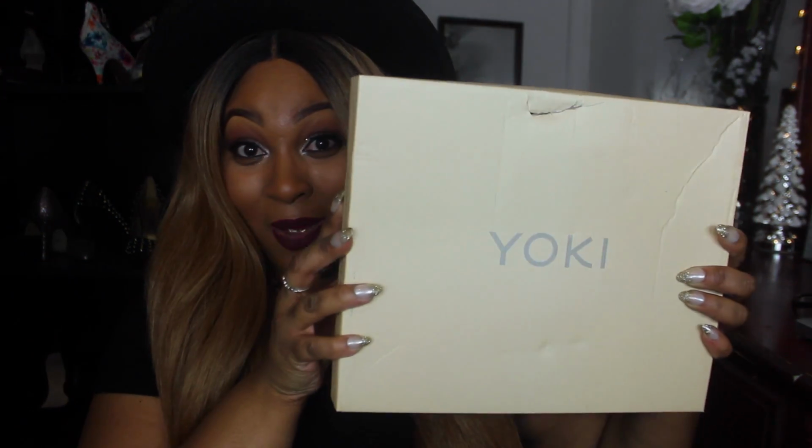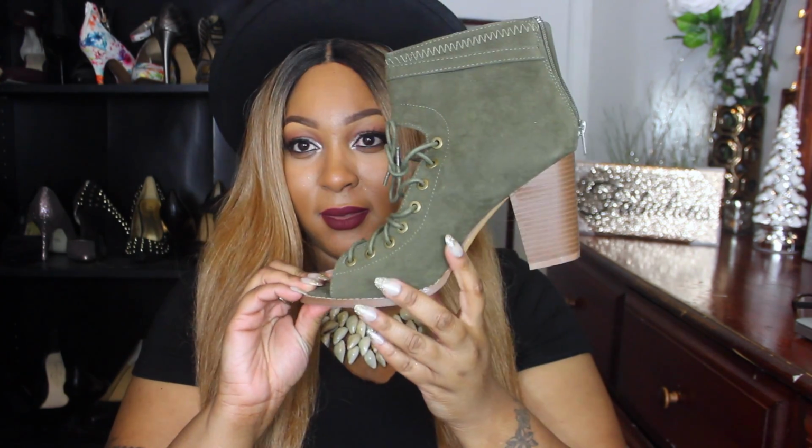Next up, from the same brand, Yoki. I told y'all I've been loving Yoki. Now these may not really be fall shoes for some people. It's really not fall for me either, because it gets pretty cold here sometimes in New York City. But it's been pretty decent, so I could possibly still wear these. I still want to show them because I didn't get to show them in my summer haul, because I didn't get them then.